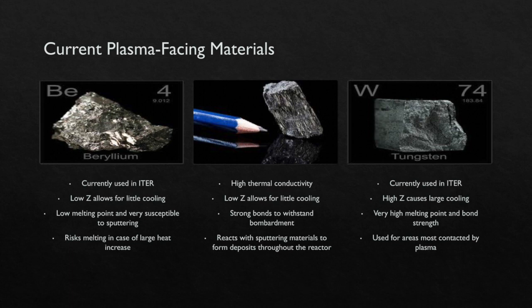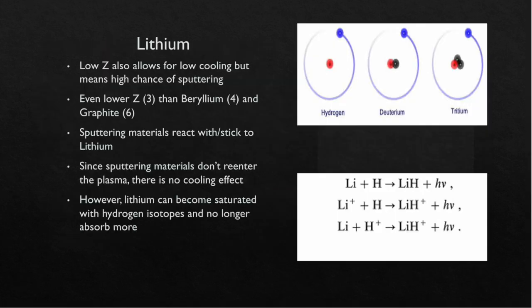In ITER, beryllium and tungsten are both used. While beryllium has a low Z, it also has a low resistance to sputtering and a low melting point. In ITER, it is not used where the thermal flux is the greatest, and there are fears that a sudden increase in the thermal flux could melt the beryllium. Tungsten is used in the areas of the greatest thermal flux, the divertor, as it has the highest melting point of all metals. However, it has a high Z and thus can cause major cooling via sputtering.